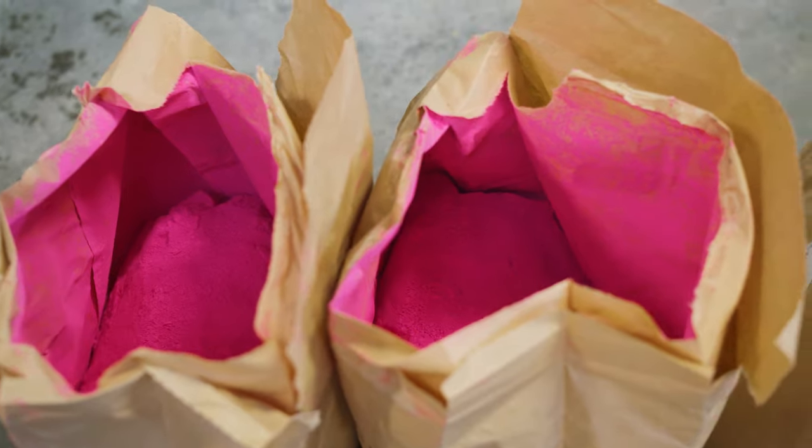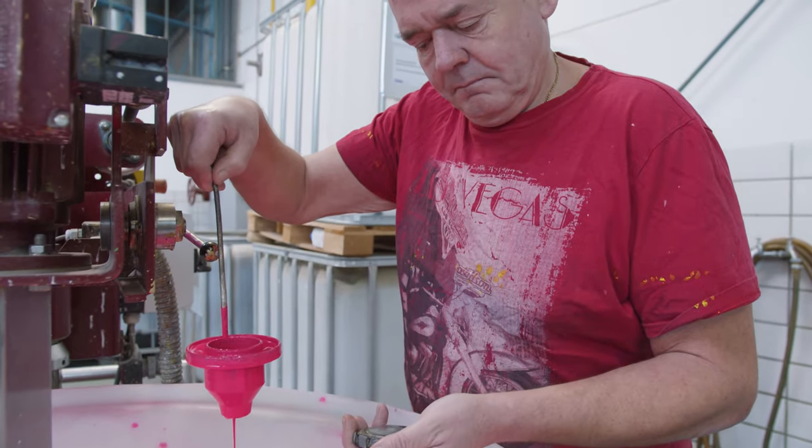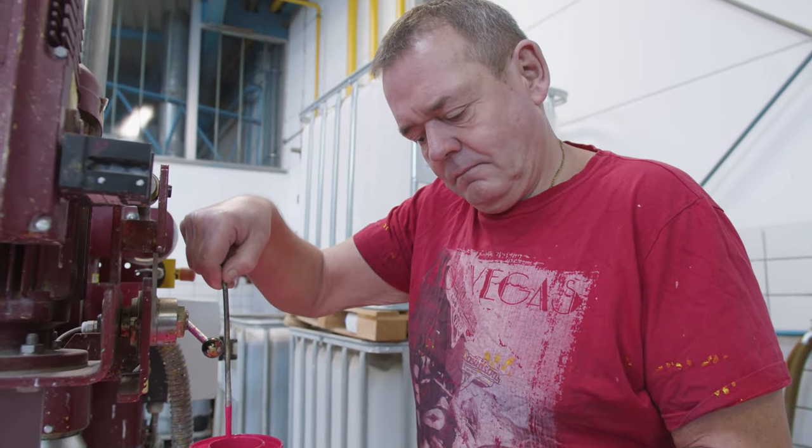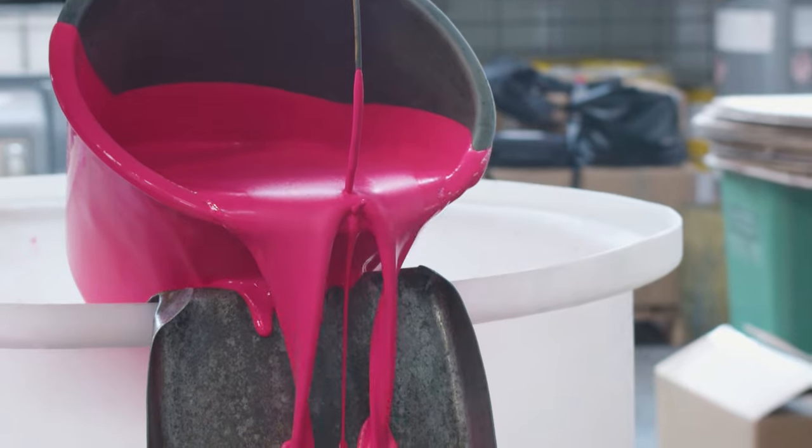We have always refrained from using environmentally harmful colorings. All the colors we use are solvent-free and therefore are not hazardous waste. This is our contribution to the preservation of our environment. The recipe for our colors is a well-kept secret.